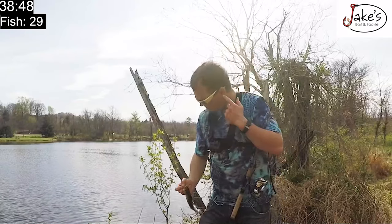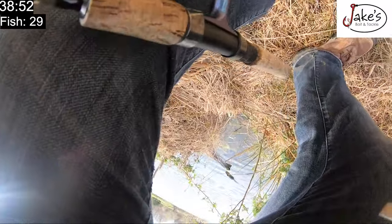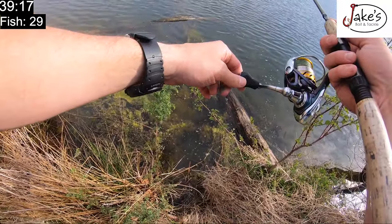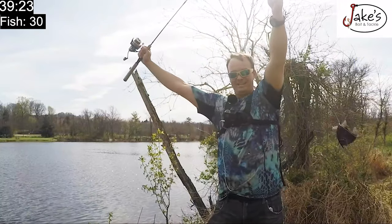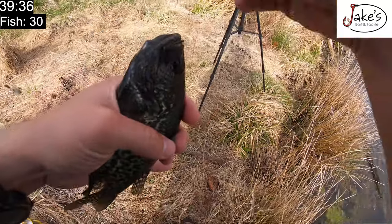29. Oh shoot, he took my bait. No, it's right here. Look at this, I'm gonna recycle. Same bait. 29, come on, where's number 30? Be number 30 on here. 30! I did it! It took 39 minutes. Let's see if we can catch 40.